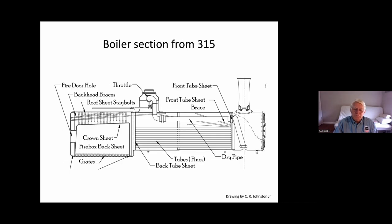So for those of you not familiar with how a fire tube steam locomotive boiler is built, this is actually a cutaway drawing of 315's boiler. And right up here is the throttle, and it's connected out here through a packing gland. You've got the dry pipe that feeds the steam to the cylinders through here.